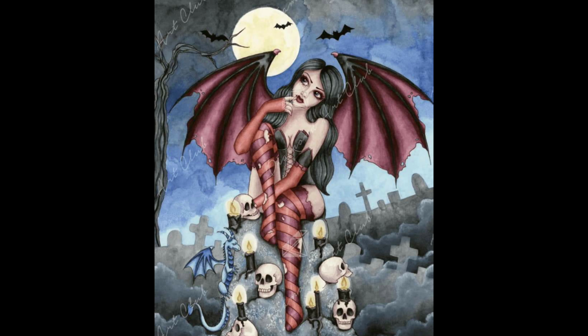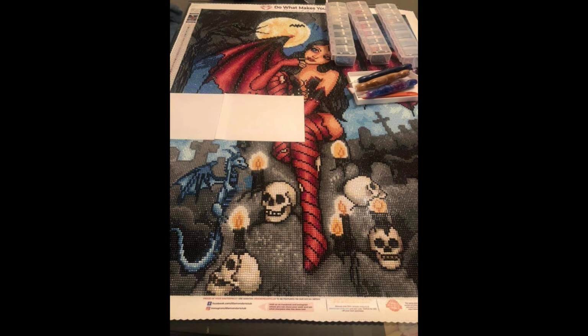But going back to this, this is what it's going to look like when it is all done. She says she's almost done with it, obviously, as you can see, but she cross stitches and works from home during the week and diamond paints on the weekend. So maybe this weekend she will be able to get this one all done.